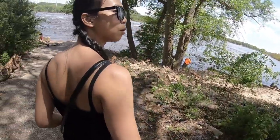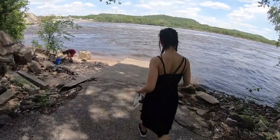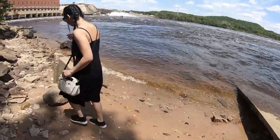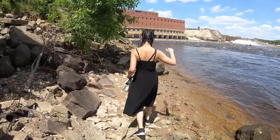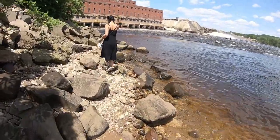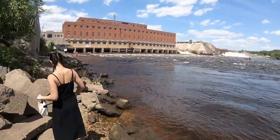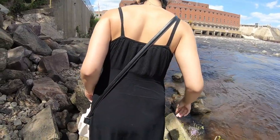Invasive species. Inspect, remove, drain, never move. We have big rocks down here. The water is way, way higher than the last time we were here. Have to be careful not to fall. God, this is crazy.